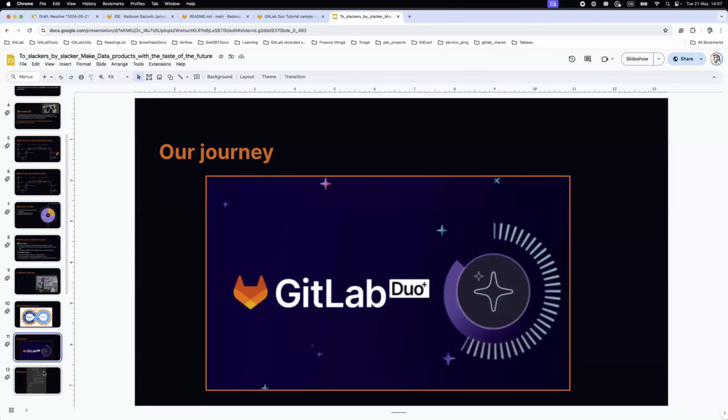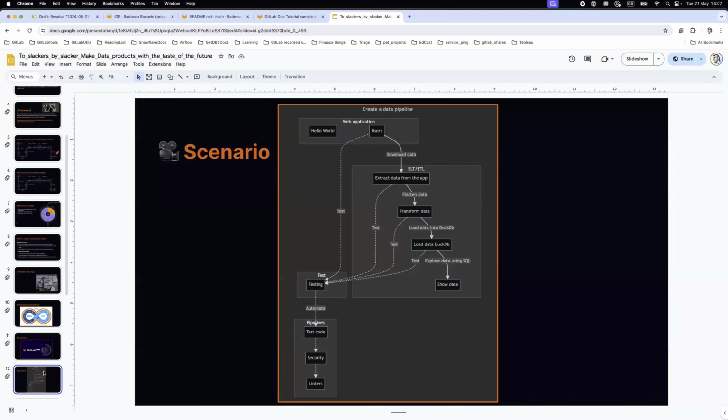This is our use case, what we want to do. I want to create a very small web application with hello world and a set of users, and then try to reproduce ETL or ELT processing to get the data and get some insights from it, including testing out of the box, creating automated workflows, in other words test code or pipelines, then think about security and linting to improve my code base in Python. Of course, Python is my weapon of choice. It's the language mainly spoken in the data world, and we'll do the same today.